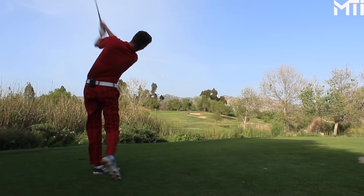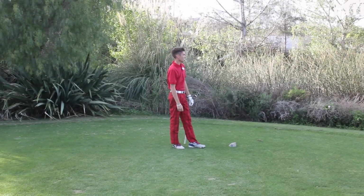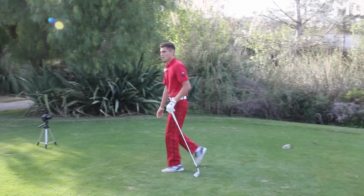Uh-oh. Short-sided. That's going to be an interesting chip shot. Yeah, kind of a pull draw. With your masterful short game, you'll be able to.